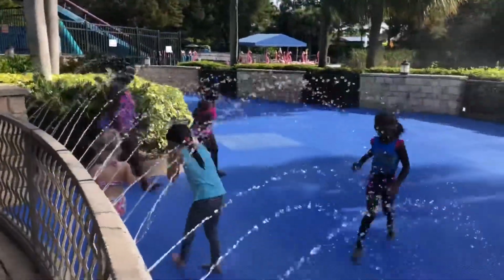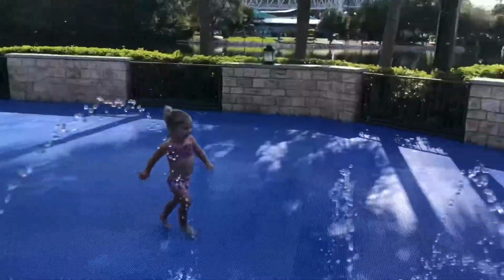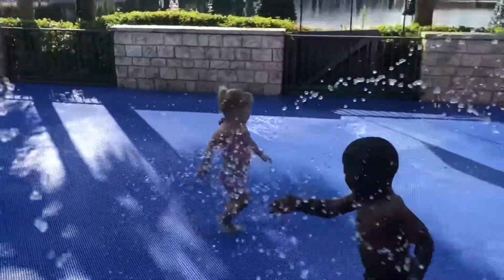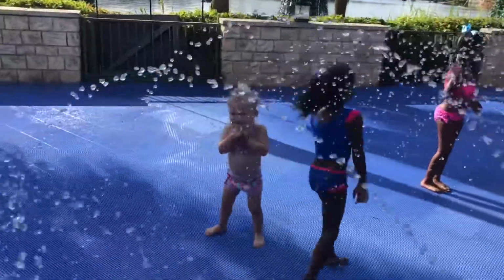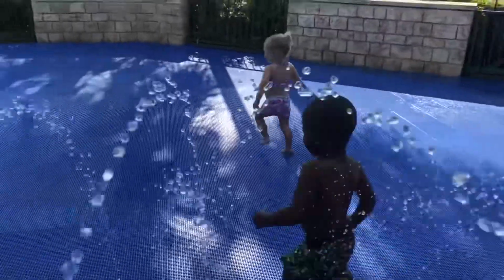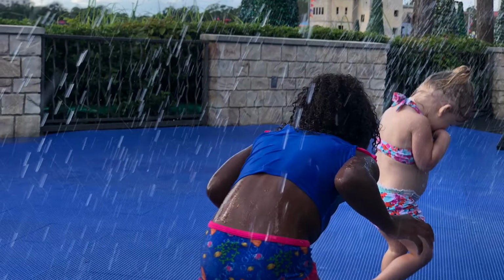This year, SeaWorld added a children's splash pad area. There's not much, but it's kind of what you see here, just a hose and a lot of space for the kids to just run around. Ellie enjoyed it. It was nice to get wet to cool her off. Just make sure you bring a change of clothes and a swim diaper for the babies.